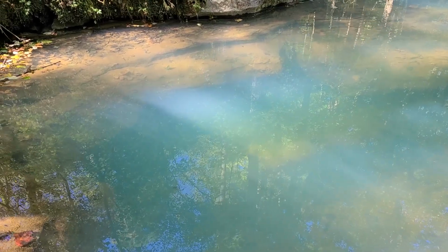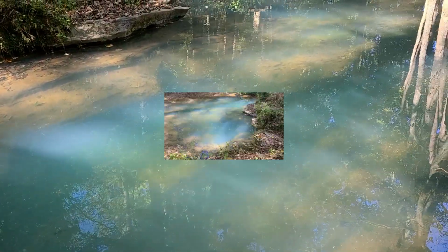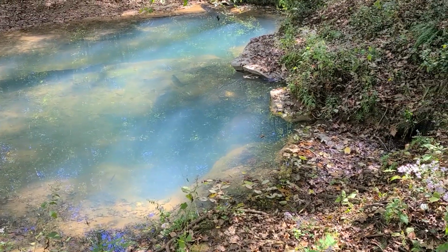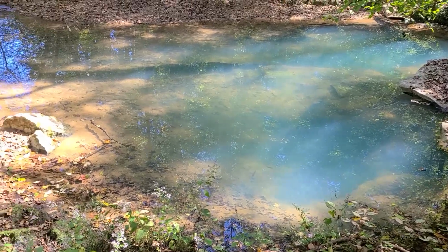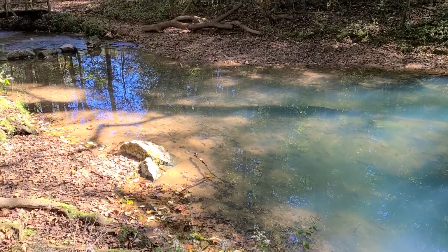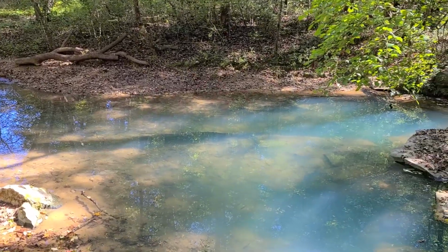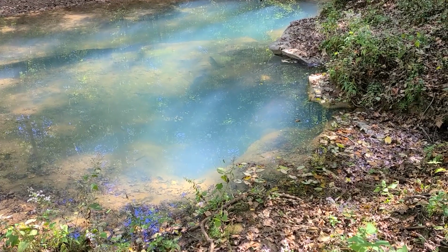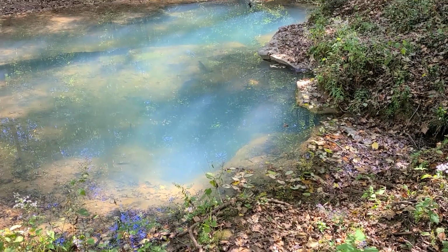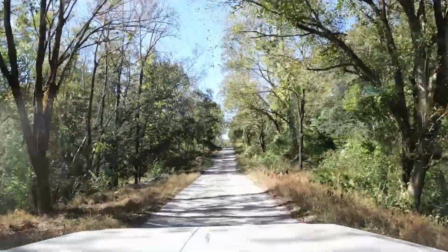We'll go over to the other side and check that out too. From the other side of the blue hole, there's a lot of water coming out of here. Hear the cow?